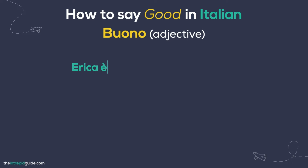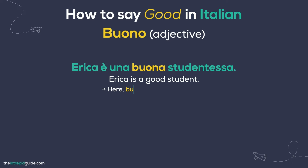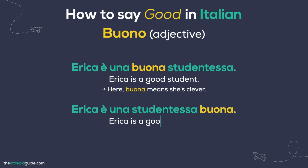Now the position of buono in a sentence can change its meaning. Take a look. Erika è una buona studentessa. Erika is a good student. Here, buona means she's clever. However, if you say, Erika è una studentessa buona. Erika is a good student, here, buona means she's kind.